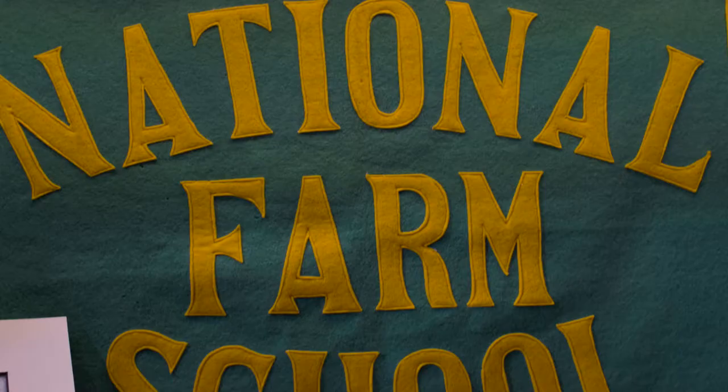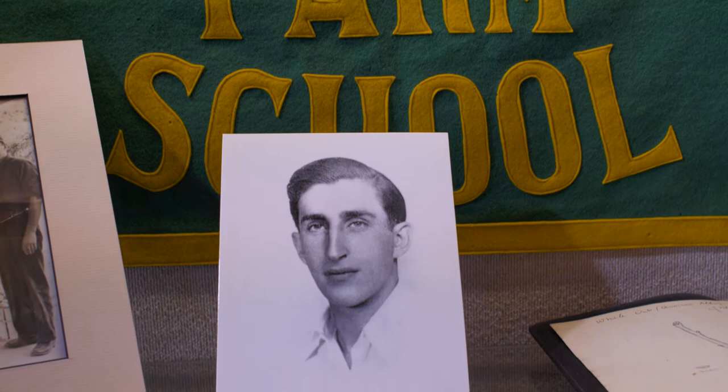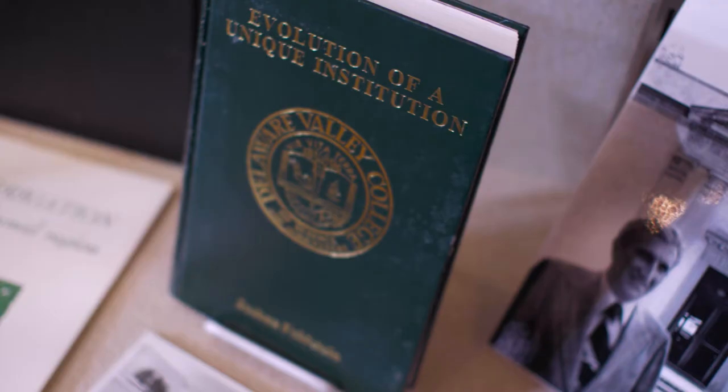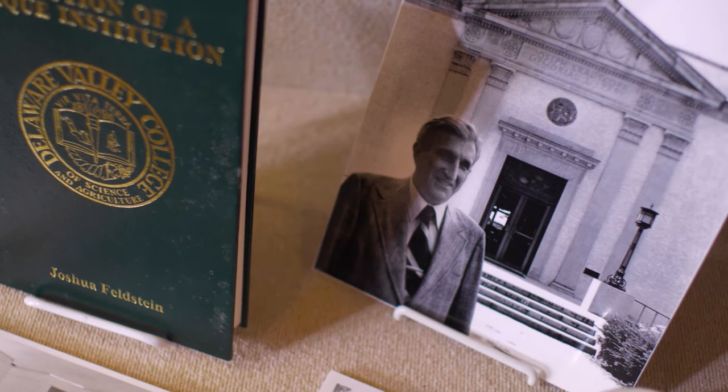And then, of course, we have all these important people that have founded the experiential learning idea. The dairy farm I work at, they talk about Joshua Feldstein all the time. He was a president. I believe he was a student, an alumni, and a professor.